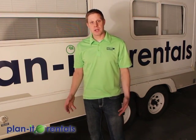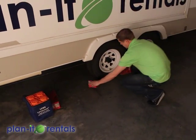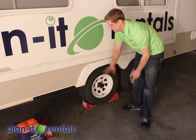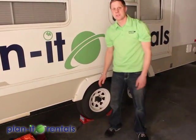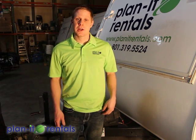And then once your vehicle's level side to side, you want to chock the tires using the included chocks. Just one on each side of the tire. Tuck them in nice and firm, and then the same on the other side of the trailer on one of the tires.